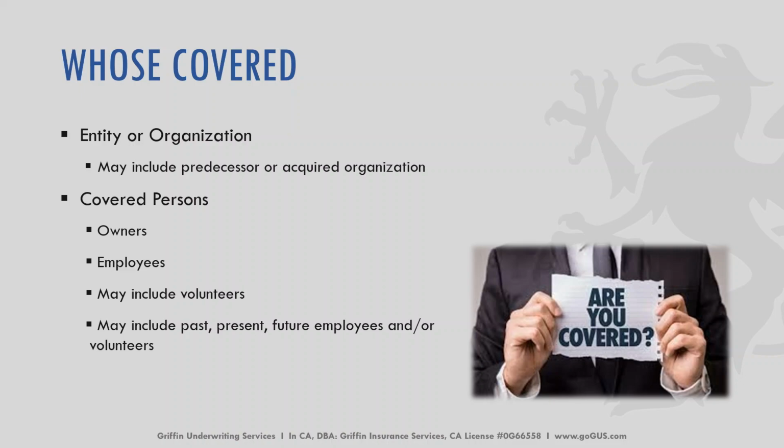So who's covered when we're talking about E&O coverage? Typically, it's the entity or organization. This may include a predecessor or acquired organization. And then we've got the covered persons. Those can be the owners, the employees. Many policies include volunteer employees as covered persons. Also, many others cover past, present, and future employees, including volunteers.